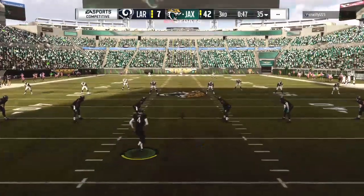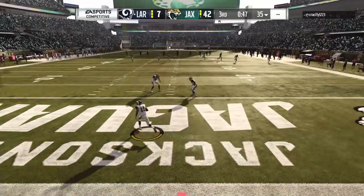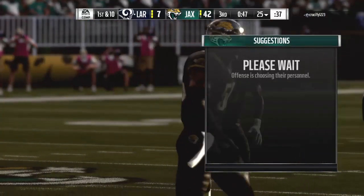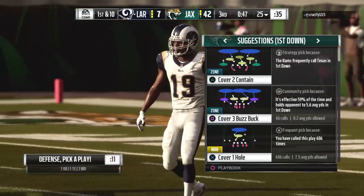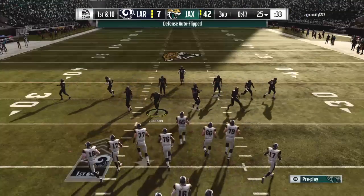Here's Lambeau out to kick this one away. And they will not get a chance to return this one as it's through the end zone for a touchback. The Rams offense now making their way out to take over. And they had the fumble last time that led to a touchdown. That's a no-no. We'll see what they do here this go-around.